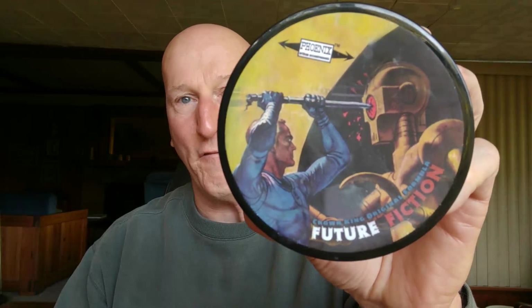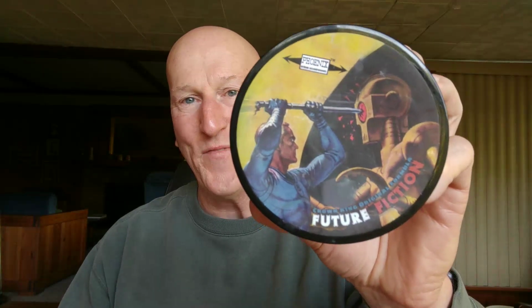Really, really enjoyed it. Now, I would say the soap maker for me right now that does some of the best art out there is Phoenix Shaving. They do some great, great artwork. And this is my absolute favorite right here, Future Fiction. Because being a cartoonist and growing up with comic books and all those great animated movies, I just love this. This has got a Buck Rogers, Flash Gordon kind of a feel to it.